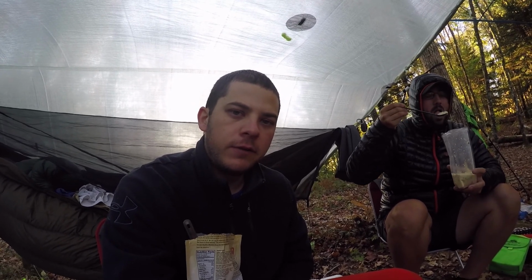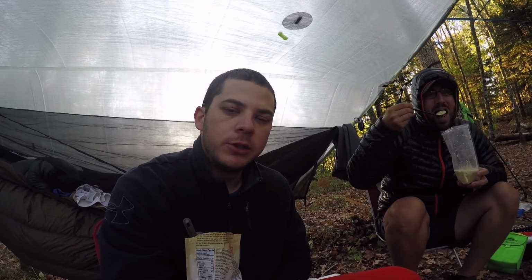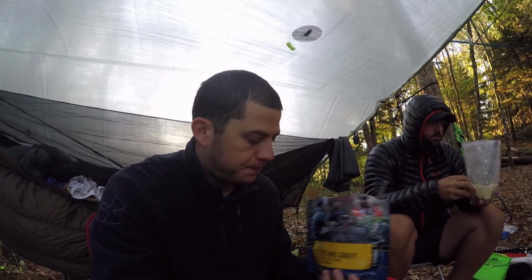Temperature gauge read 59, so not cold, but that breeze coming up out of the valley and up over the top of the mountain made it a little chilly. So we decided to sleep in the hammock for a little while. But just getting up and getting stirring. I'll show you a little breakfast here.